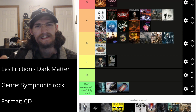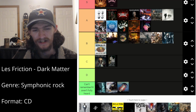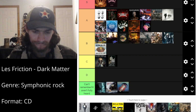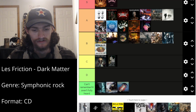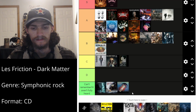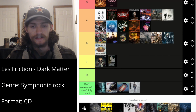Take Starset and make them a lot more pop, and you've sort of got it, but not quite. Add in a bit more orchestra kind of stuff, and again, you sort of got it, but not quite. Tells a cool science fiction-y story, which, again, is very similar to Starset. I'm gonna say upper C tier. It's been too long since I've heard it to rank it, so again, it's going in there.